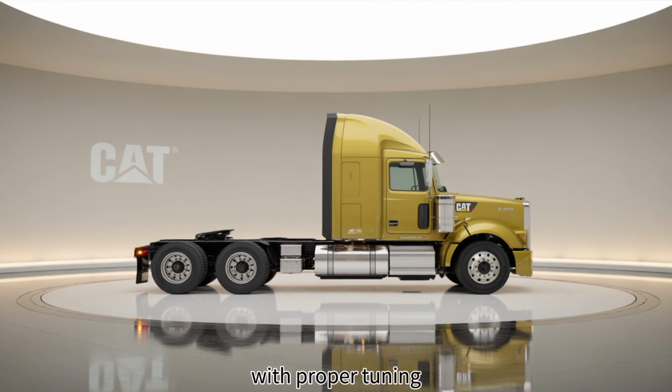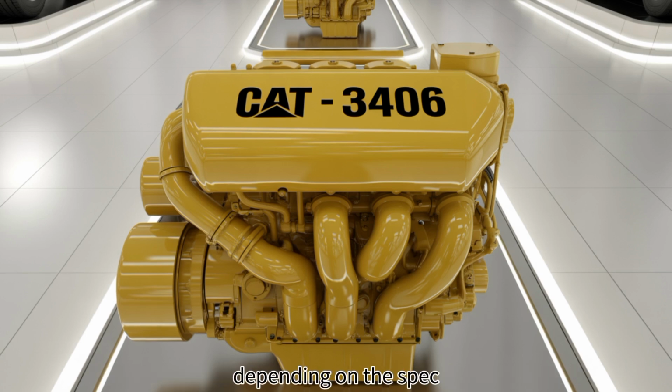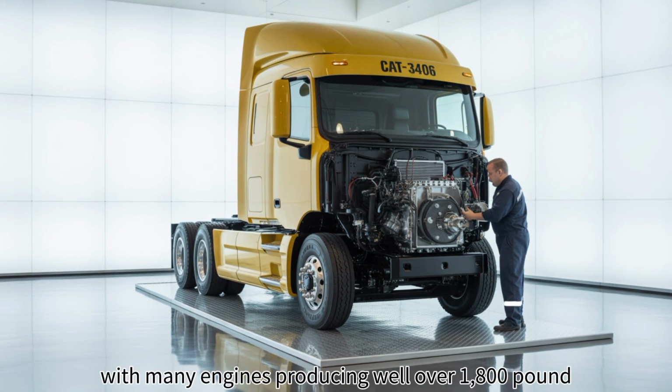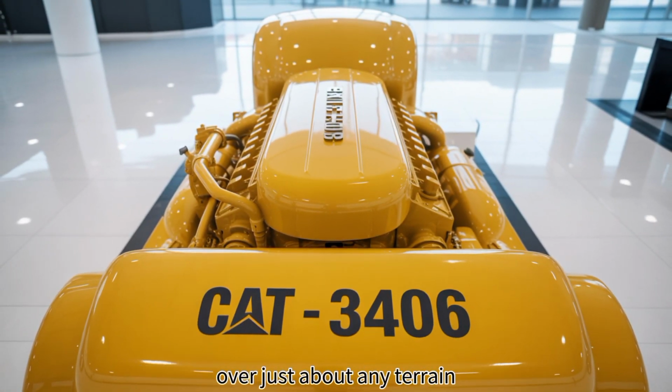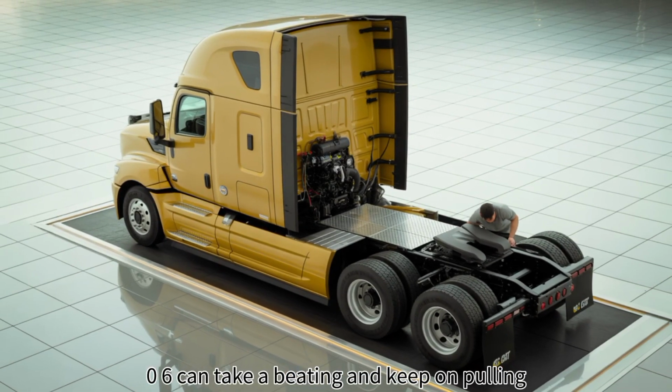In terms of fuel economy, the 3406 wasn't exactly built for fuel sipping, especially by today's standards. But in its time, with proper tuning and a good driver, it could deliver decent mileage for heavy-duty use. It had no emissions equipment to speak of, no EGR, no DEF, no DPF, which made it cleaner to maintain but dirtier for the air. Back then, performance and reliability took priority over emissions regulations.